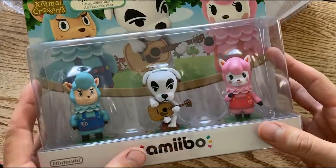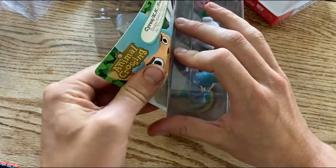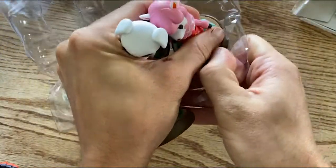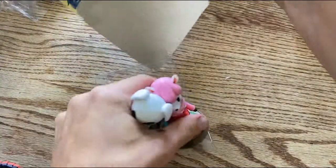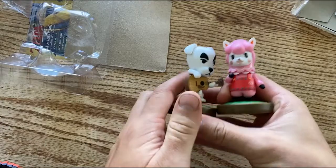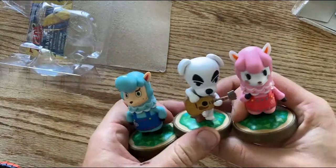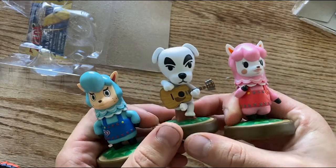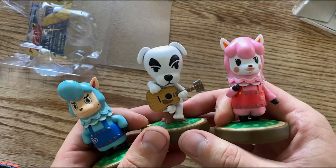It was time. We all love KK. We all love his songs. KK Bubblegum's my favorite. And these are tough to get out too. There's so many boxes on my table off screen. But these are the 3, very fun. KK is probably my favorite Animal Crossing amiibo. I don't know why it's taken me this long to get him.